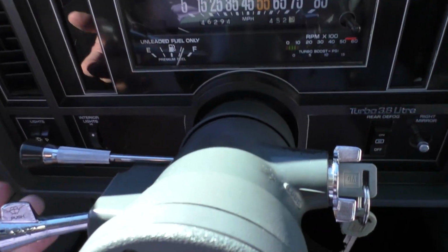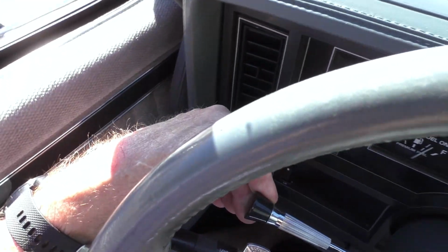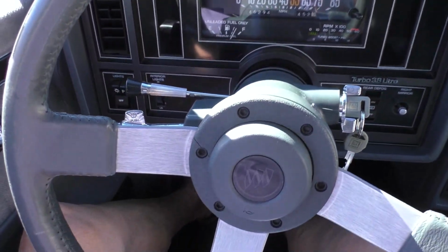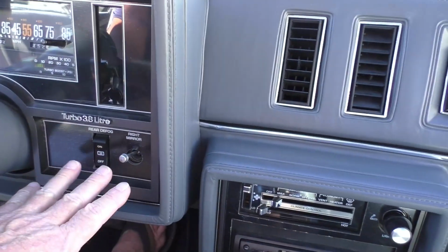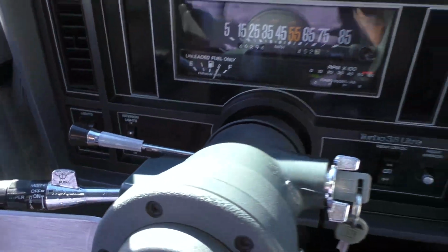It's equipped with tilt wheel, factory tilt. We've taken it for a little test drive around the block, and that'll be the next portion of the video here, very close. Rear window defroster, right hand mirror adjustments here, all the lights and controls here.